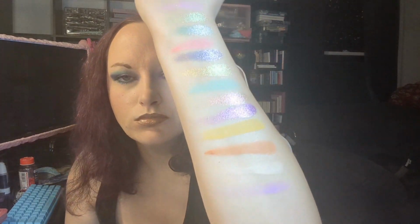And then the other four are matte. So we have Marigold, Oh Honey, Gardenia, and a Sweet Lilac. In this palette, it's 16 colors and 7 of them are matte, which means the other 9 are shimmers, which is just amazing. I love the artwork on these palettes. So this is one I will not be depotting. I plan on keeping this one whole. I did depot quite a few of my Juvia's Place palettes, but I'm not depotting that one.